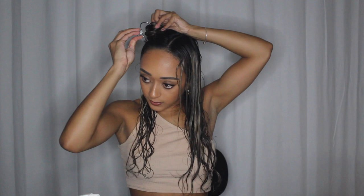I'm just gonna twist. This is just not looking cute, but it's okay because we're gonna sort it out. I can never open these clips. I'm so weak. Sorry, give me a second. Use two hands. So yeah, got my little silver clip. Cute. Anyway, I just do another part the other side. I just leave these sections down, but you know, 1, 2, 3, 4.